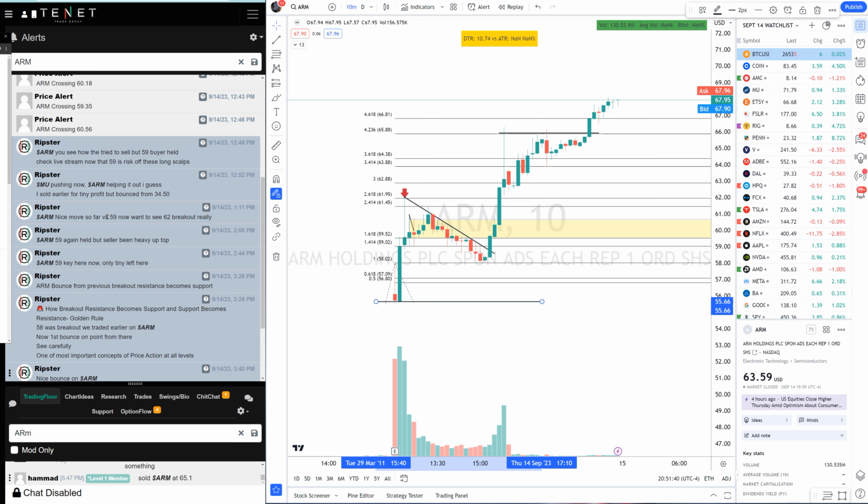But at the end of the day, it's all about your execution, where you find the right entry, right exit, and support and resistance is the most important thing. If you follow the simple support resistance concepts on ARM, then you got it, right? Previous breakout, new support. So this is how we traded. Everybody made huge bucks.